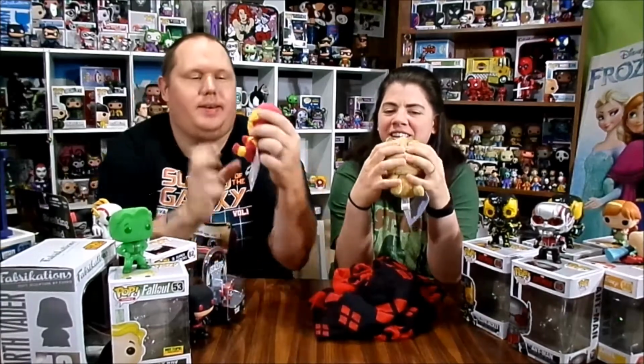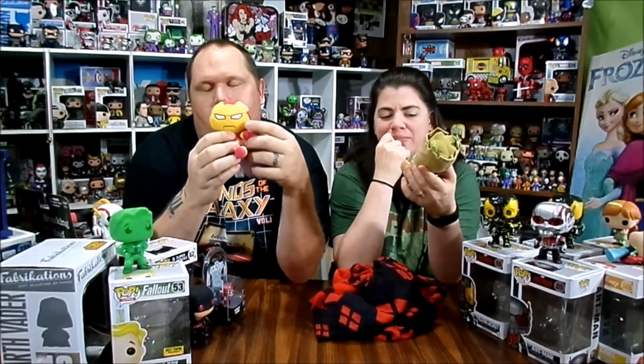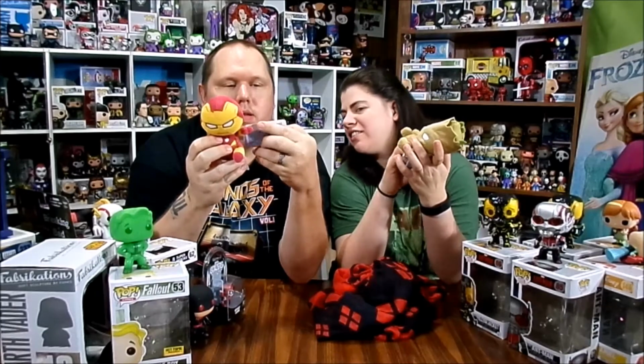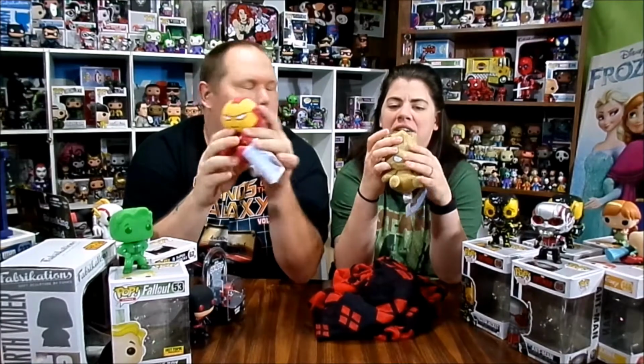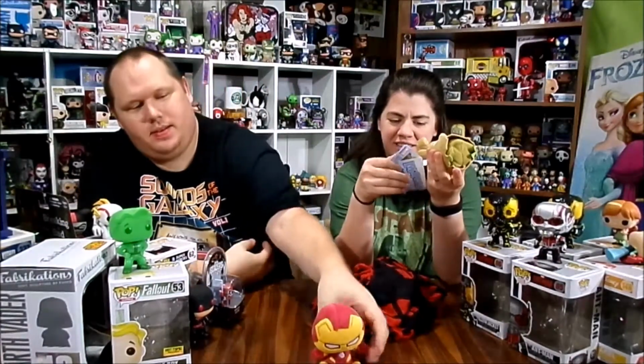Let's start with the cutest, our little mopes. This is the Groot. Iron Man, of course Iron Man. I wanted the Rocket too, but I didn't want to get him. The Rocket one's really cute. They are, how much, like $10, $11? $10.50 at Hot Topic. I think they were cheaper at Toys R Us though. Everything's cheaper when you're not buying at a Hot Topic. They're like between $8 and $9. But we use Hot Topic cash.